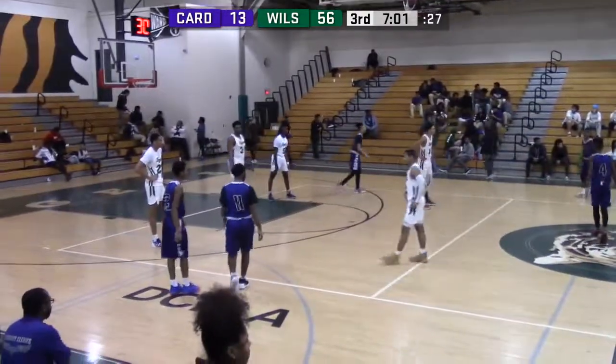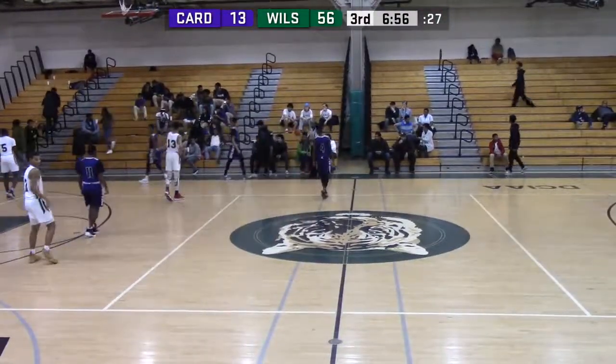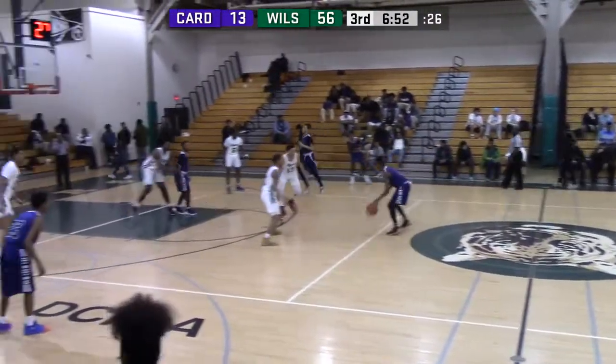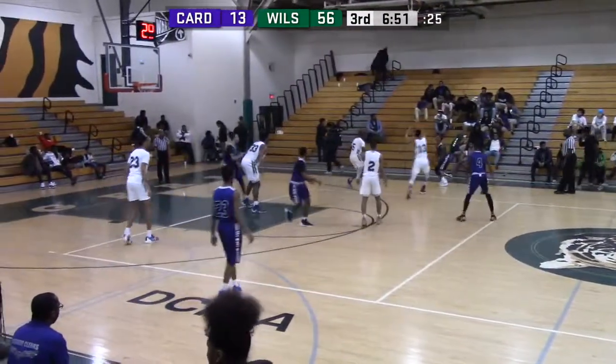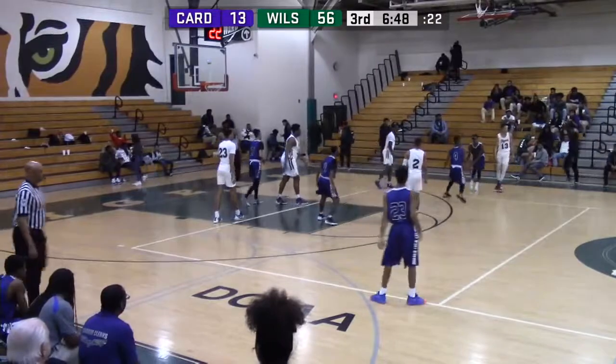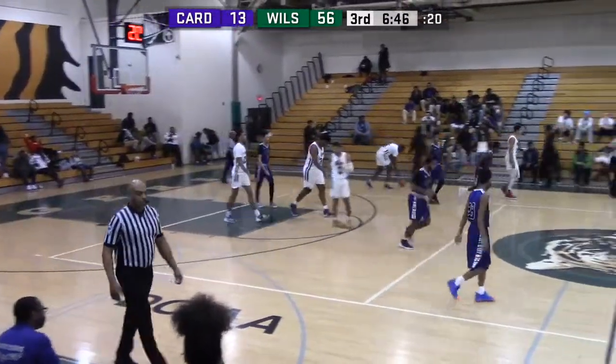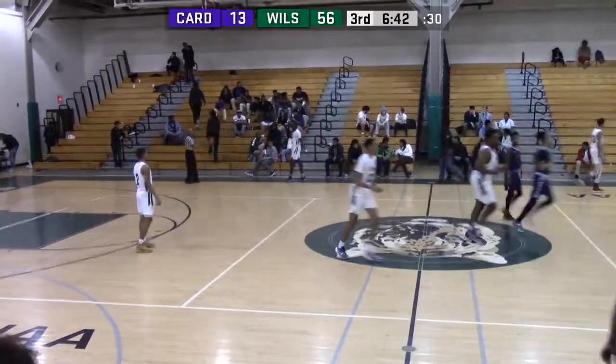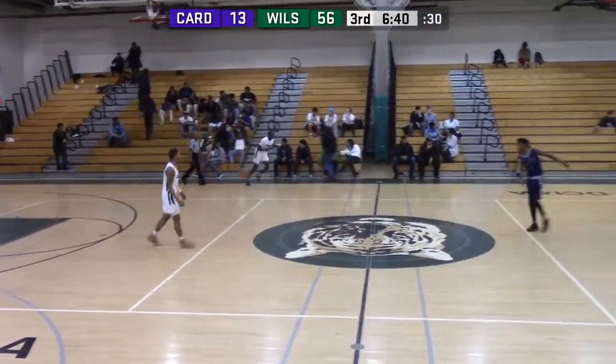Little mistake there with the scorekeepers. Reset the shot clock back to 27. Number four up top. Kicks it. Up and down. And a travel is called. Good contest there by Dominguez Stevens. The shooter did not know what he was doing. Jay Heath with the inbounds.